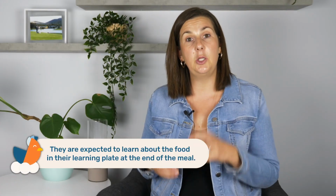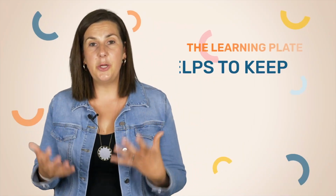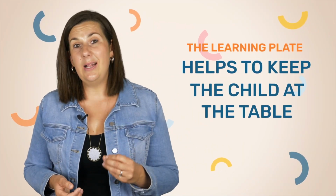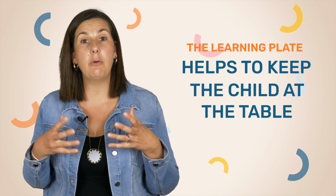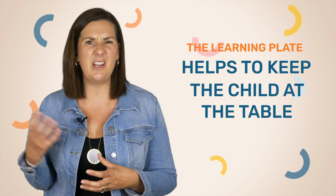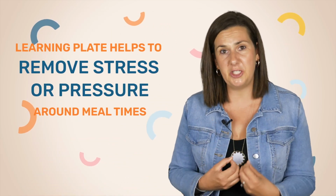Now, there is no expectation that the little one needs to eat the food that's in their learning plate, but they are expected to learn about the food at the end of the meal. When we use a learning plate, our little ones are happy to come to the table because they know they are not going to be pressured to eat that new food that they're not yet ready to explore. The other thing a learning plate does is it helps to remove any stress or pressure that little one is feeling around meal times.